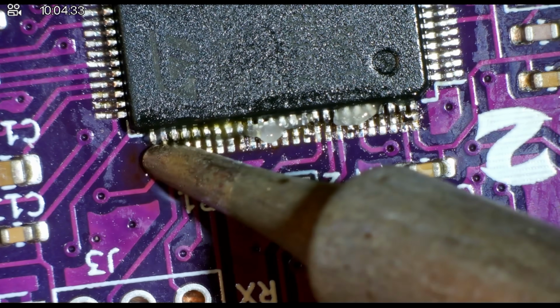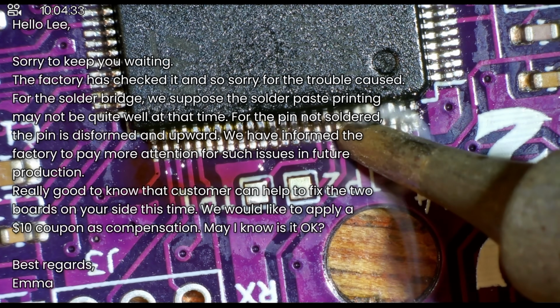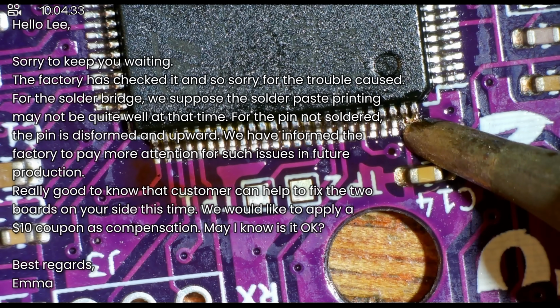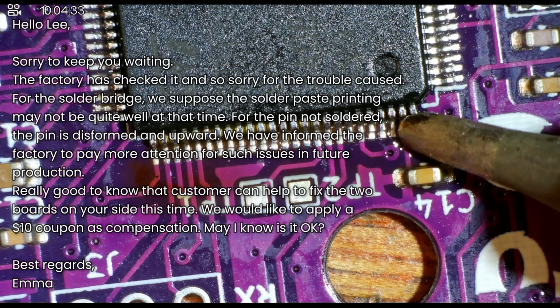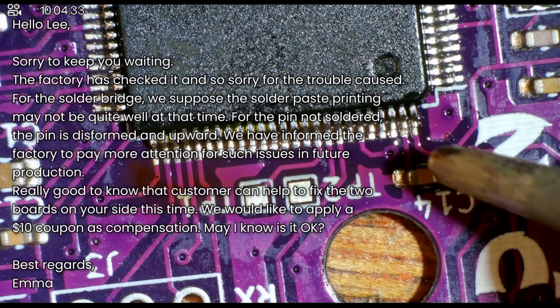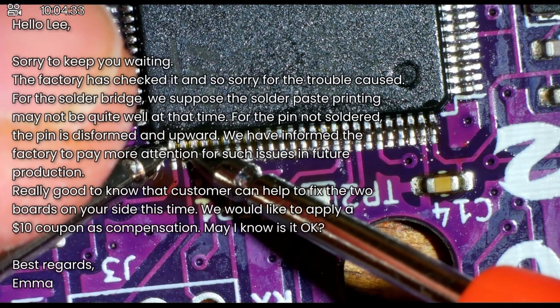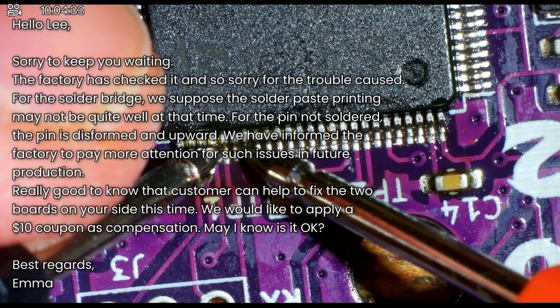I have reached out to JLC PCB for comment on this issue, and this is what they said. The factory has checked it and so sorry for the trouble caused for the solder bridge. We suppose the solder paste printing may not be quite well at that time. For the pin not soldered, the pin is deformed and upward. We have informed the factory to pay more attention for such issues in future production. The way I've read that, I think what Emma is saying is they had a bad day and we'll do better next time. We all have bad days sometimes.